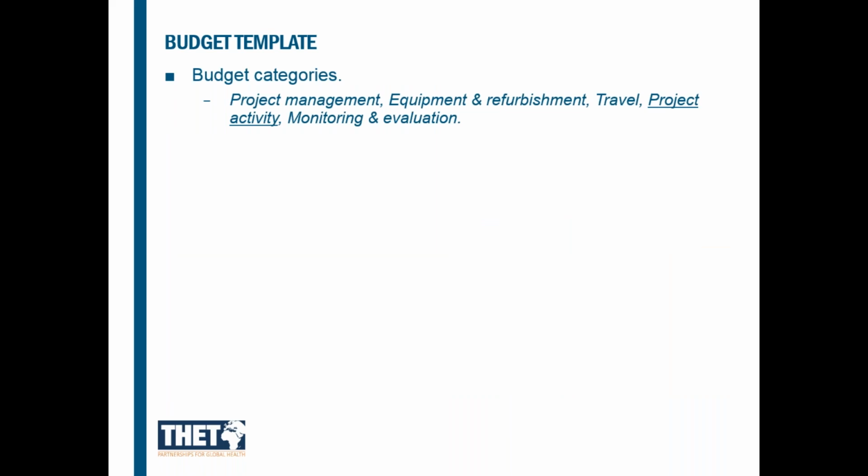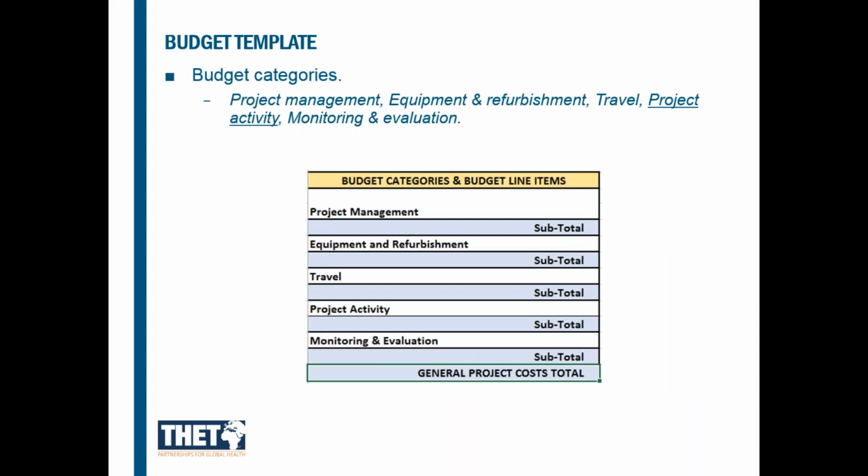So largely, even though the format has changed, the budget categories remain largely the same as in previous formats. And so the budget categories still include project management, equipment and refurbishment, travel, and monitoring and evaluation. The main change in categories is project activity, and this should also correspond with the narrative application form.